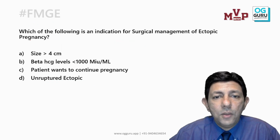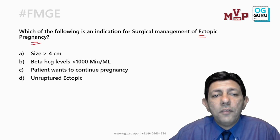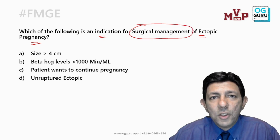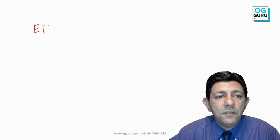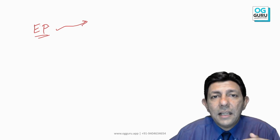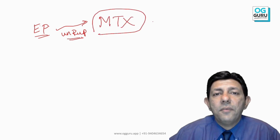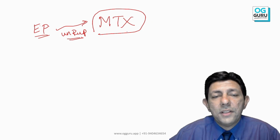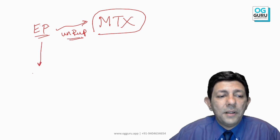Moving on to the next MCQ, again very important topic of ectopic pregnancy. Which of the following is an indication for surgical management? That means, sir, in ectopic pregnancy we always prefer medical management if the patient is stable and the other criteria are satisfied. If it is an unruptured ectopic pregnancy, methotrexate MTX is the preferred treatment. But for methotrexate there are some criteria to be satisfied, and if those criteria are not satisfied, then compulsorily we will have to go for surgical management.